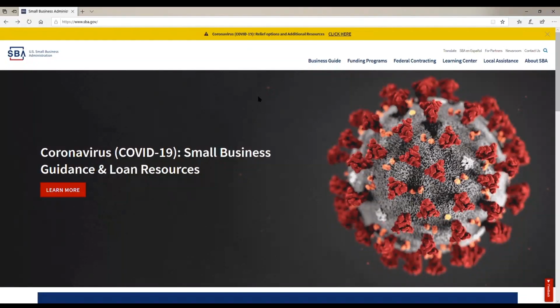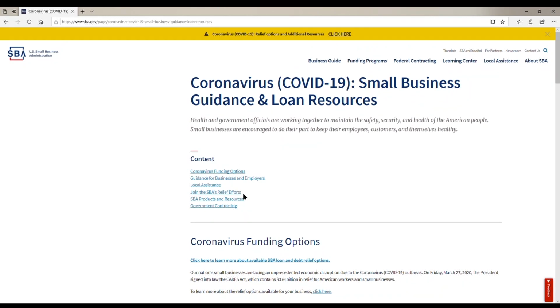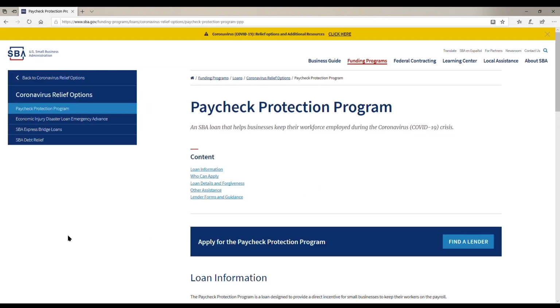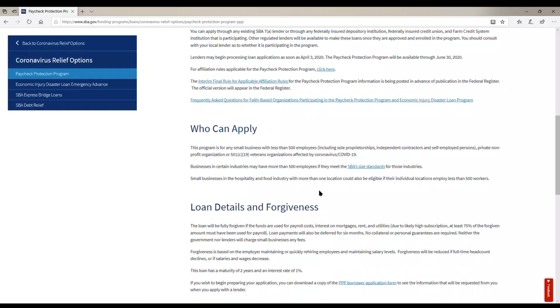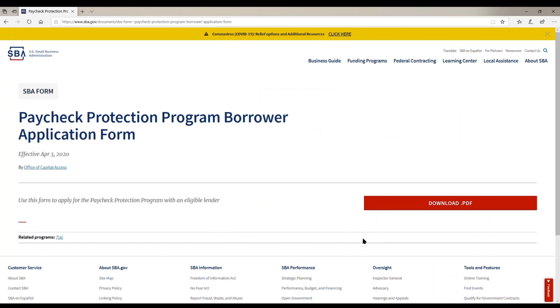Go to the SBA.gov website, click on the yellow "click here" at the top, then click on the funding options, scroll down, and that gives you the PPP and the EIDL areas. Click on the PPP area. If you scroll down, there's a lot of information about the program, but towards the bottom, there's this PPP borrower's application. So click that and you can download the application.